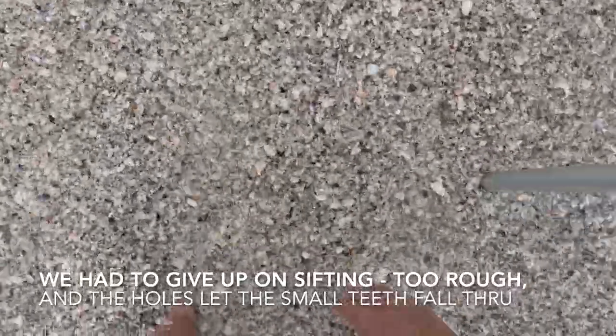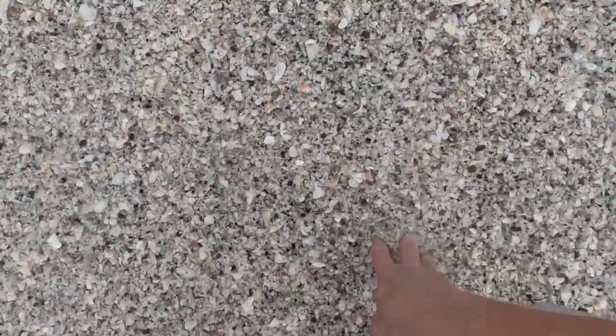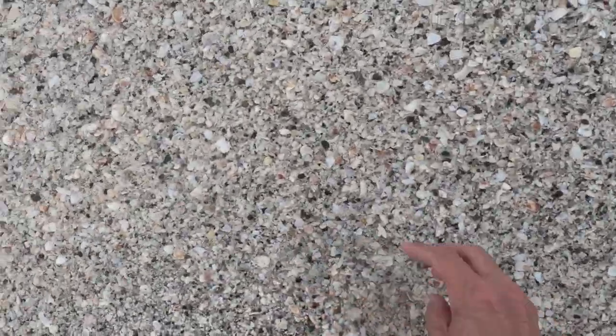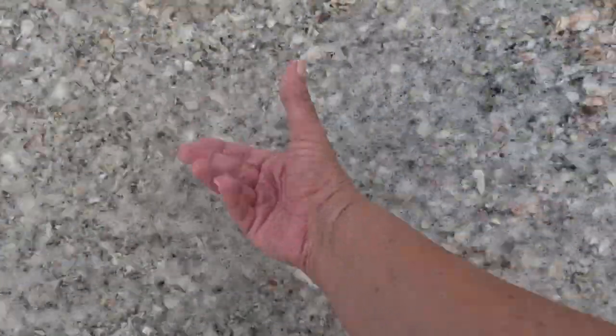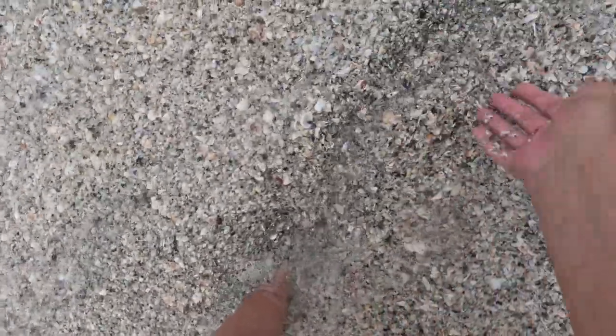Now part of the issue with the sifter is that the holes are bigger, so the little tiny ones sort of just fall through. And I find this time of year, I just have better luck looking this way, just to see what's rolling around in the surf. There's one right there. I think I just lost it with that last wave wash. Yeah, it's gone.